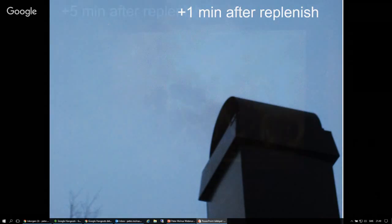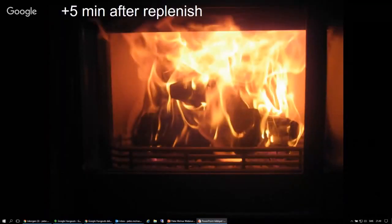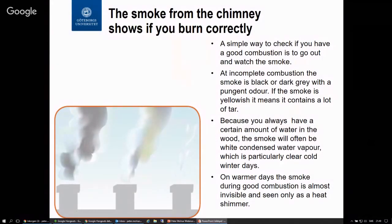And 5 minutes after replenishment, you're in full burning mode, 700-800 degrees now, and you have a really efficient combustion. So check the chimney and the smoke to see if you're burning correctly.